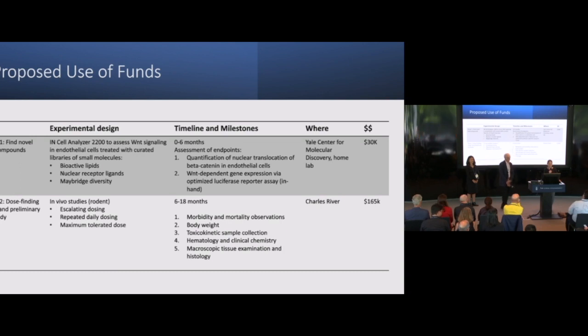Potentially, I think one part of the development could be demonstrating the specificity to endothelial cells, and if that was not the case, there are endothelial-specific drug delivery platforms, which I think could be employed.